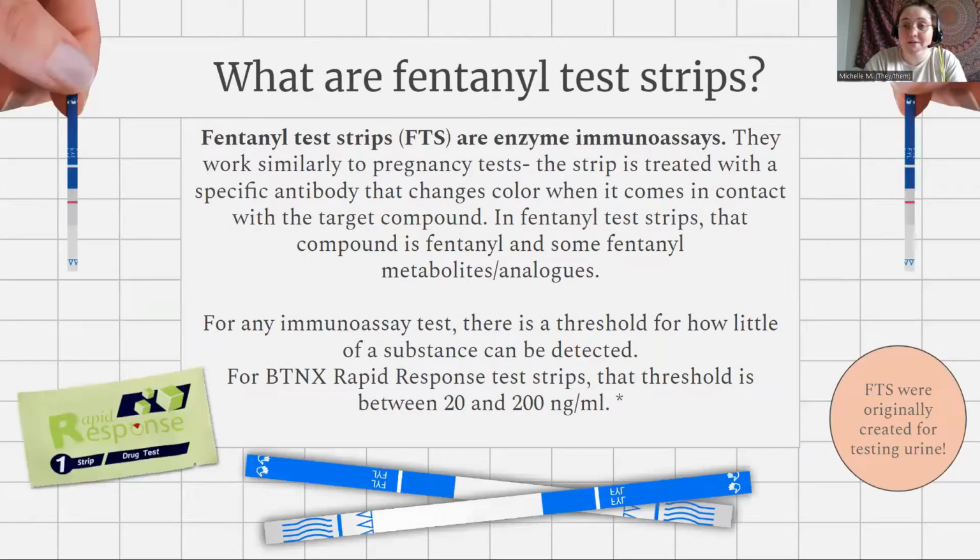Okay, so what are fentanyl test strips? Fentanyl test strips, or FTS, as I might refer to them throughout the PowerPoint, are enzyme immunoassays. They work really similarly to pregnancy tests. The strip, a little piece of paper, is treated with a specific antibody, and that antibody changes color when it comes into contact with a target compound. In fentanyl test strips, that target compound is fentanyl and some fentanyl metabolites or analogs.